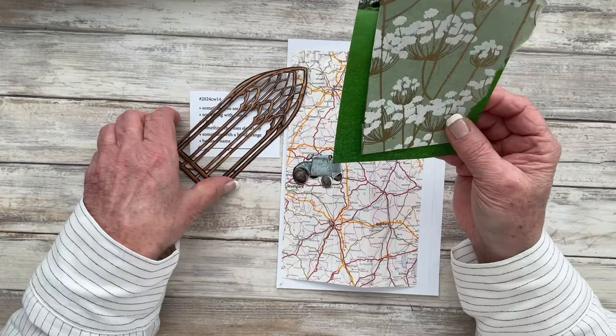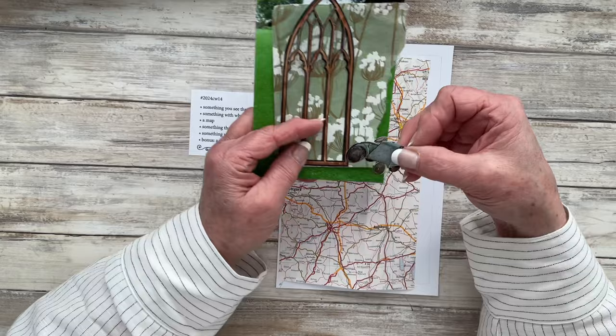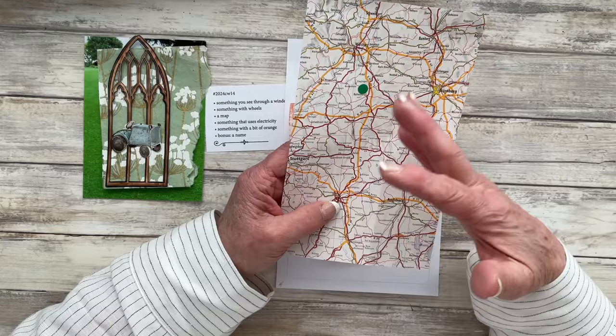So I've got those two pieces for the first prompt, and I also thought it might be nice to actually put a window on my collage today. So I've got two church windows here that I've just printed out and inked up. The next prompt, or prompt number two, is something with wheels. Well, I've got this little antique truck or toy truck here, so I'm going to use that. A map. This is an old vintage map, and the reason I've chosen that is because one of the prompts is to have a touch of orange, and I thought this would blend in with that prompt.